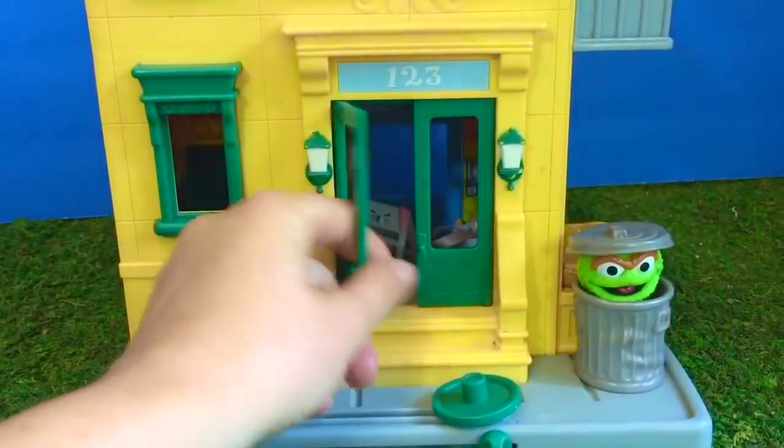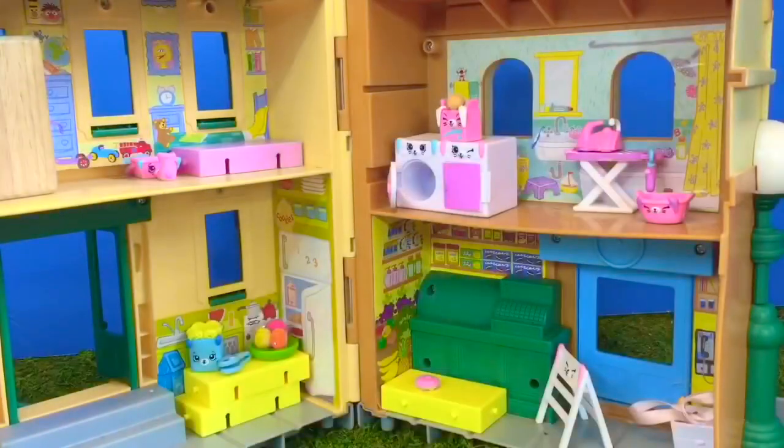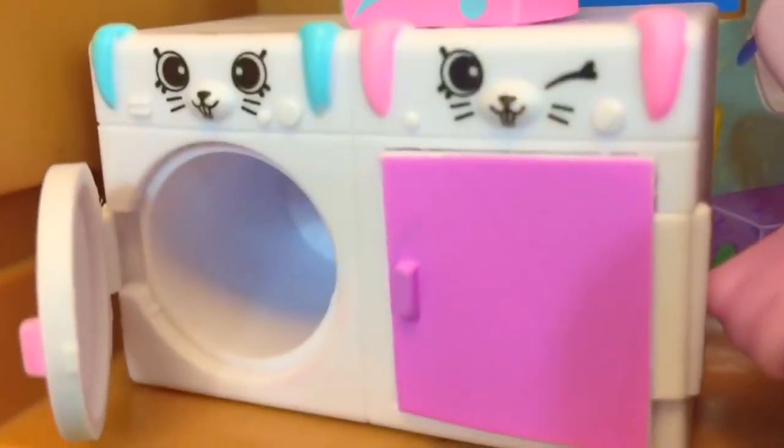Do you know whose nest this is? It's Big Bird's. We don't have our Big Bird toy yet, but it's on its way, so stay tuned. Let's open the doors and open up the building. What's inside? Tiny Treasures has filled the Sesame Street house with all sorts of happy places shopkins.